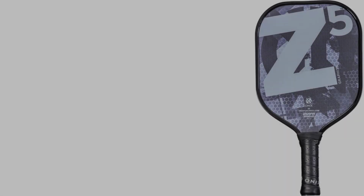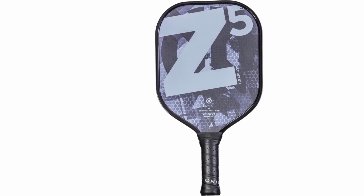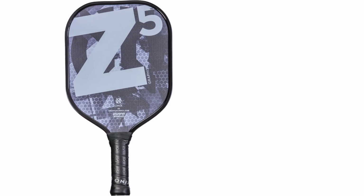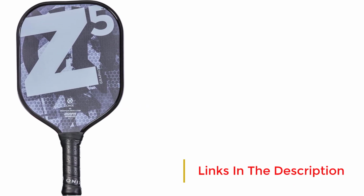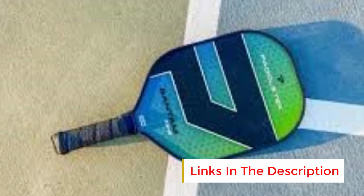The paddle features a graphite face that delivers consistent ball response, excellent touch, and precise shot control. Its carbon fiber frame provides strength and rigidity while keeping the paddle lightweight, allowing for quick reactions and effortless swings during fast-paced rallies. The graphite shaft complements the paddle's overall structure, ensuring stability, responsiveness, and reliable performance with every hit.